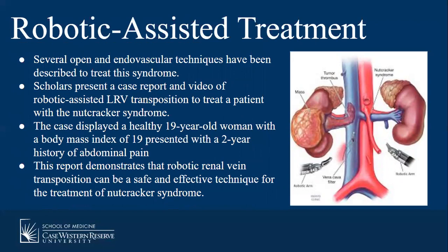We present a case report of robotic-assisted LRV transposition to treat a patient with the Nutcracker syndrome. So the patient described in this case consented to the publication of this report. She was a healthy 19-year-old woman with a body mass index of 19 and a 2-year history of abdominal pain and microscopic hematuria without a discernible cause. A follow-up CAT scan later demonstrated worsening compression of her left renal vein by the superior mesenteric artery.